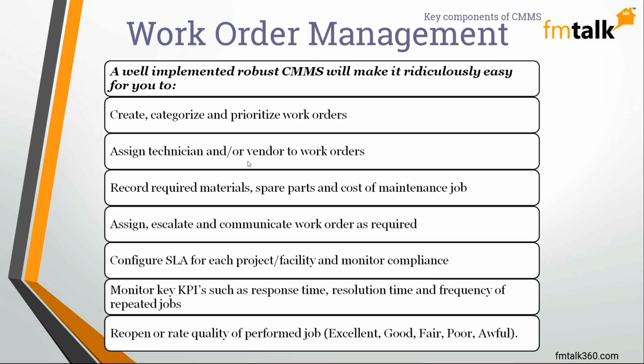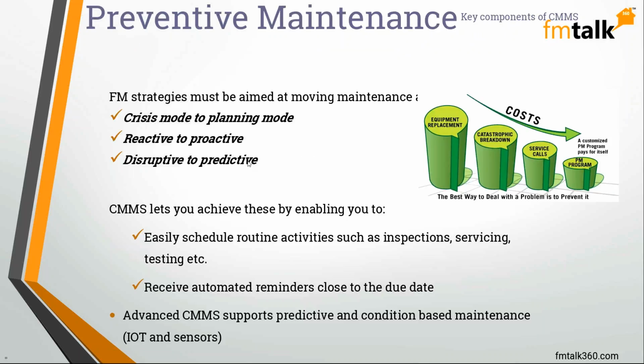Preventive maintenance. It is a known fact that the best way to deal with a problem is to prevent it. And preventive maintenance is the core of facilities management. Facility management strategies must be aimed at moving your maintenance activities from crisis mode to planning mode. Therefore, you're going to have less crisis and more planning. If you have a well-structured preventive maintenance plan in place, you're going to have less crisis in your facility.